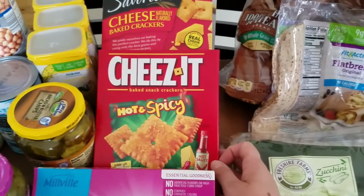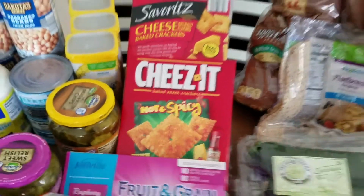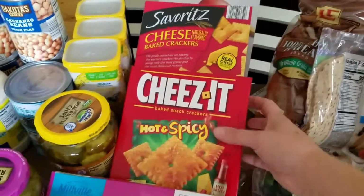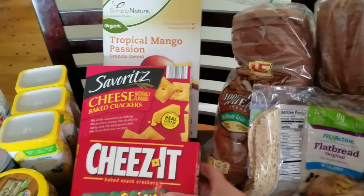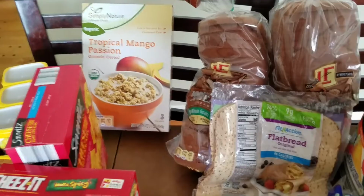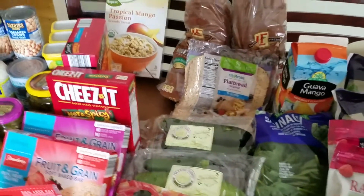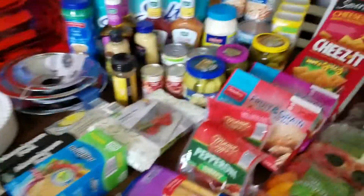I'm afraid that I might like these a little too much, so I'm going to try to stay away from these. I do know that Cheez-Its aren't that bad points-wise, but I could definitely polish off a whole box, no problem. So I'm going to have to try to steer clear of those. My daughter does not like spicy, so we got her a box of the regular kind. The Tropical Mango Passion Granola Cereal. I try to alternate between something kind of healthy and then a sugary cereal. Last week we got the Toy Story 4 cereal, so this week my kids decided together that they wanted that one. I don't think I've missed anything over here.